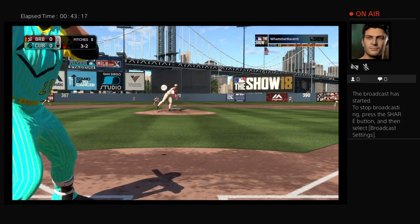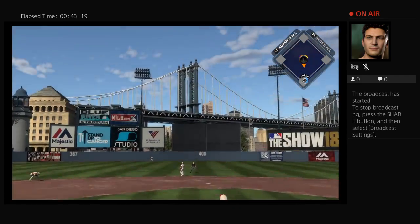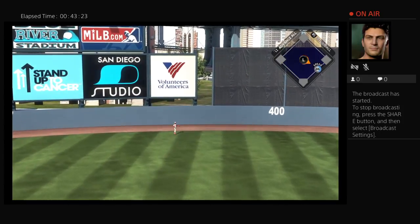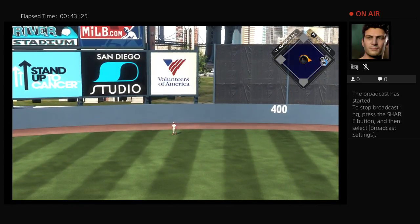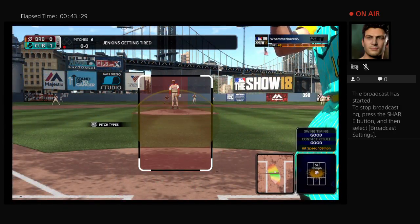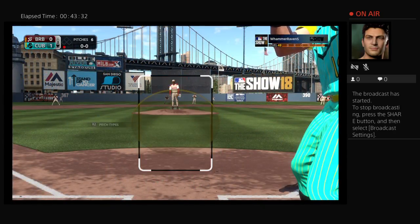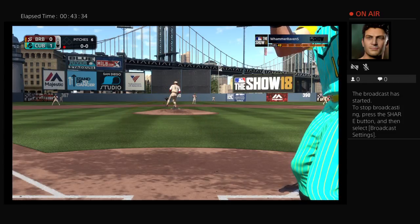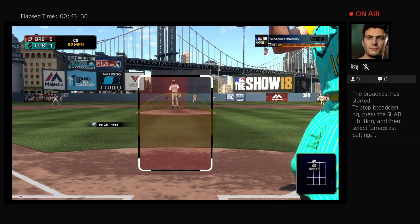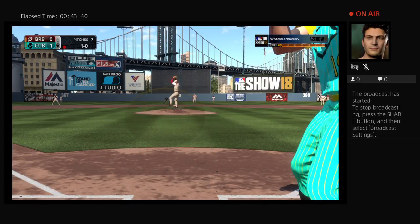Charlie Blackman will be next. Hold that thought, though. This ball's hammered to deep center field. Back at the wall, and it's gone. Here's Charlie Blackman now. Outfield shaded toward right center. Here's the first pitch. First offering to him stays upstairs. It's a ball and no strike.